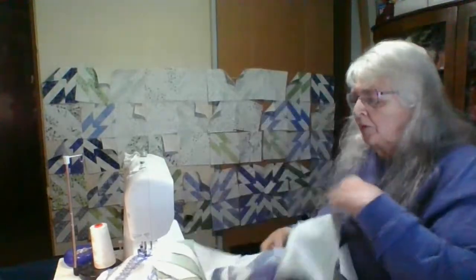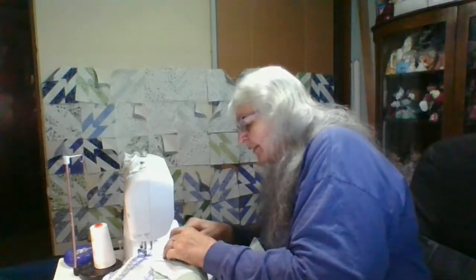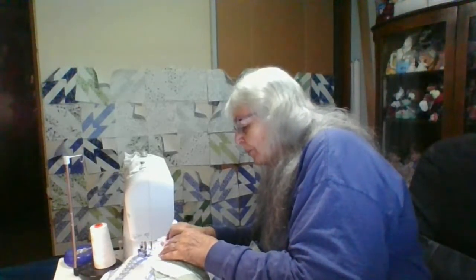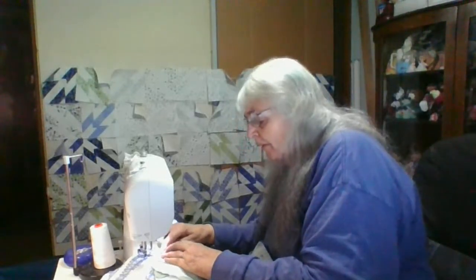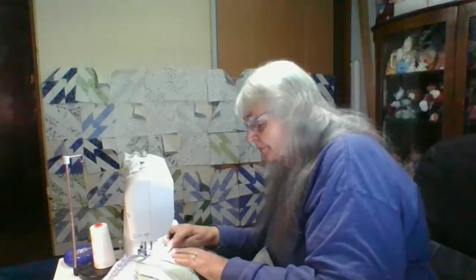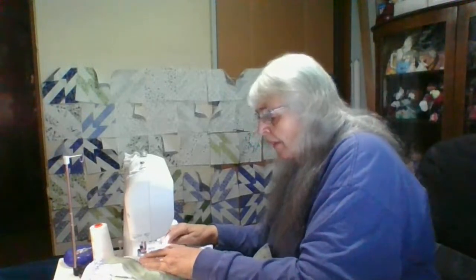I'm sewing row number 3 on mine. Now this one here doesn't nest at all, because some of the blocks were done before I figured out the trick. So I'm going to have a few that don't work. I hate to say that. You learn from your mistakes.